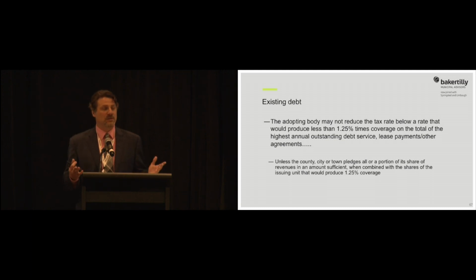Well, legally, you can do that as long as those units don't have bonds outstanding that are dependent upon that revenue. So as you're looking at, especially reducing revenues, you have to be aware of all the other units and what obligations they have outstanding. You can't put the bondholders in jeopardy of not getting paid. So any bonds that are outstanding have to have coverage of 1.25, meaning that the revenue those units receive has to be able to make that annual payment 1.25 times.